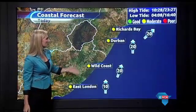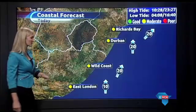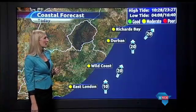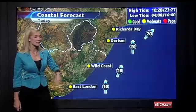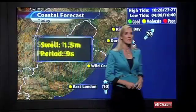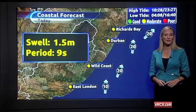Along the east coast, moderate beach conditions are expected due to the possibility of thundershowers, but mainly in the afternoon. A light southerly wind is forecast for East London, with a moderate southerly wind for Durban, and then more of a southwester as we head towards Richards Bay. Along the east coast, we're forecasting a 1.5 metre swell with a wave period of 9 seconds.